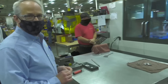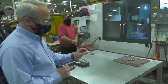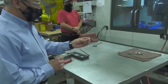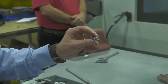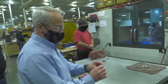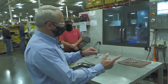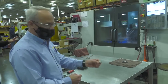I love it. So in this smaller machining center, what we've got going on here are these are hinges, aren't they? Yes, sir. For the humidified warmers, where you display like hot pretzels, pizzas, stuff like that. Dan starts off with just a rod of stainless steel, and each of these gets machined and made individually.